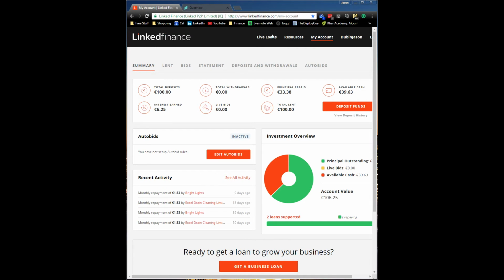So this is the website, right? So this is what I have. Again, I have €100 invested here. I have available cash, and most of my money is actually invested. And you can see that according to the recent activity, I'm getting monthly repayments from these companies, right? These were invested in a while ago. I have two currently repaying.